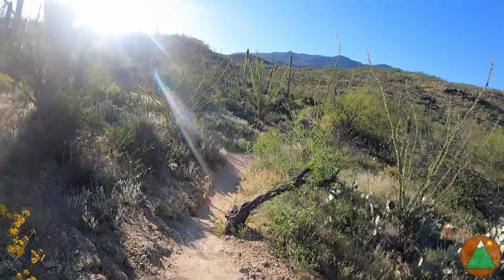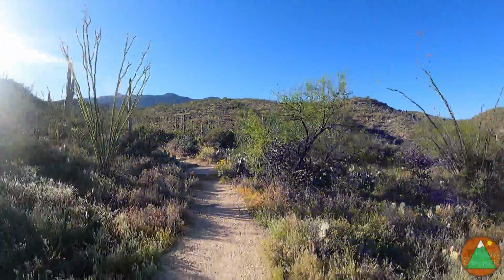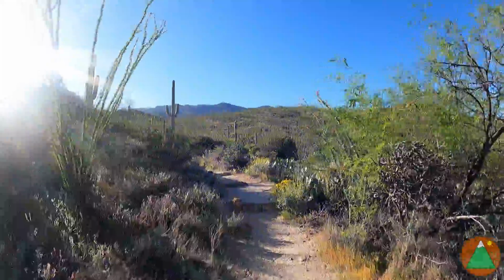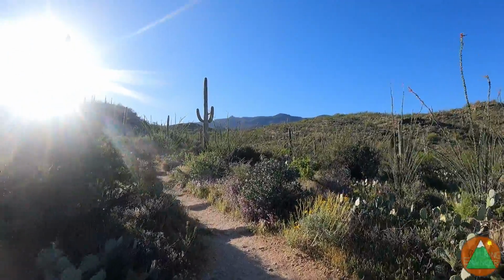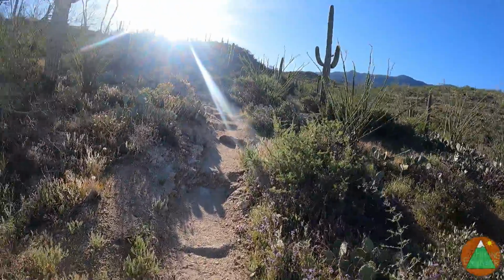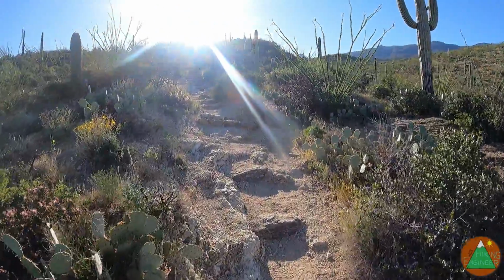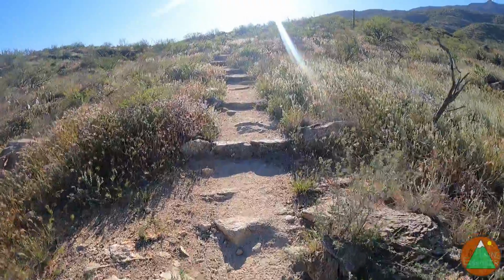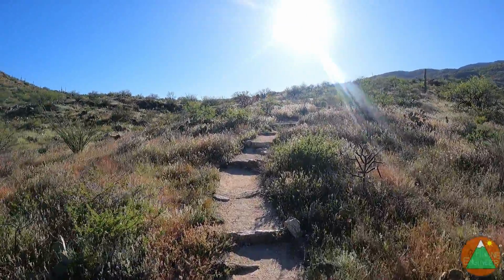So we're probably, I don't know, 1.5 miles in, maybe a little more. We just crested a small little saddle. We're just winding our way up through all these hills. The summit is nowhere near sight. So yeah, nice trail though. Beautiful trail.